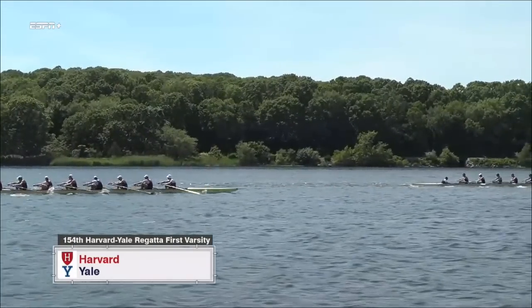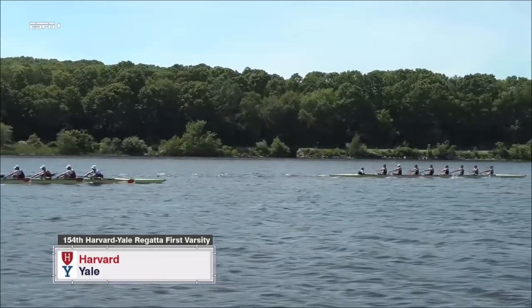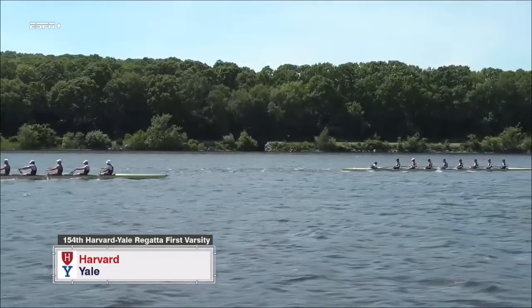So we're now looking at about a length of open water, I'd say, as we're in between, 3/4 of a mile to go. Coming up on 15 minutes.